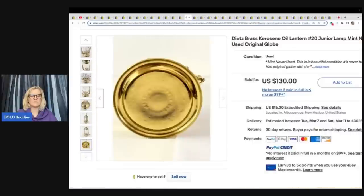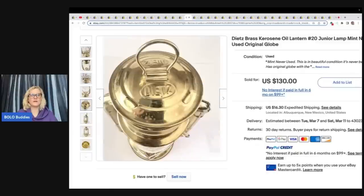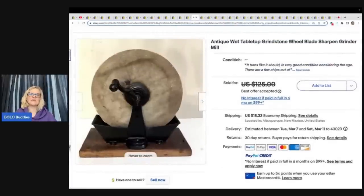Let's see here. That's what the bottom looks like. So nothing really popping out to me as, oh, there we go. I was like, how'd she know the brand? It's right there on the top. All right, the next one is really cool. It's an antique wet tabletop grindstone wheel blade sharpener grinder mill. And she got this at an estate sale for $27 and took a best offer of $107 plus shipping.